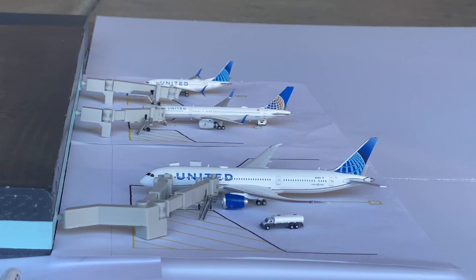And I know this is a Gemini Jets model in their older 787 mold, but I'm still okay with this model. I know I'm not a big fan of the cradle mold, but I've kind of gotten used to it at this point. So I would say my United 787-9 from Gemini Jets is about okay. So yeah, that's that for you.